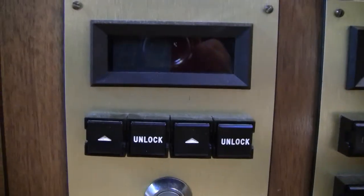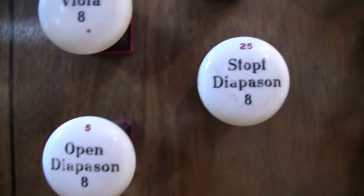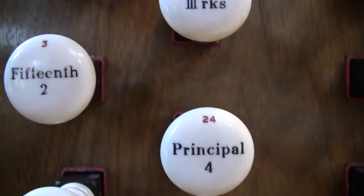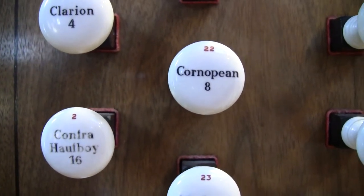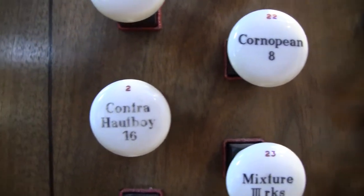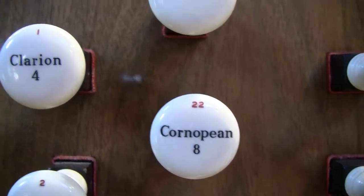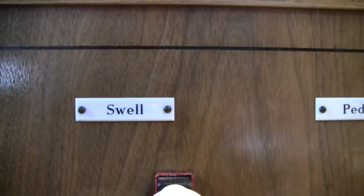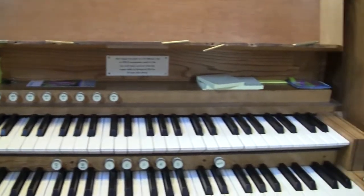This one looks a little more complicated than the one in Vevey, although I don't know, and I don't know how they modify these things. Contra Hollies. Crazy sounds. And swell. And of course, the keyboards.